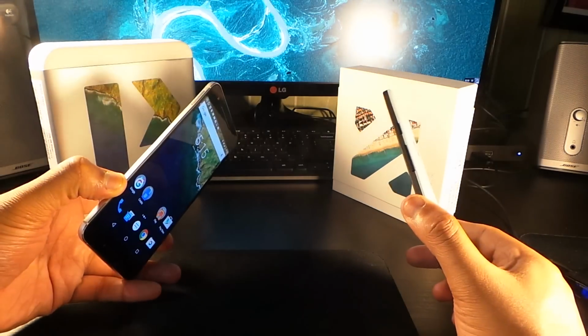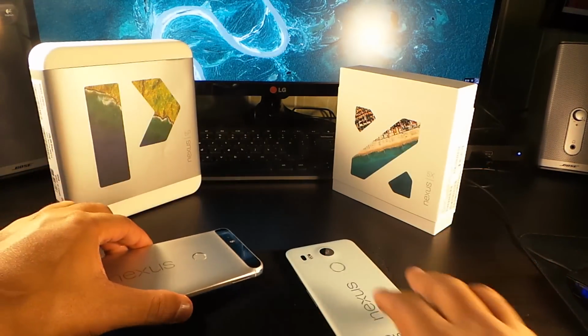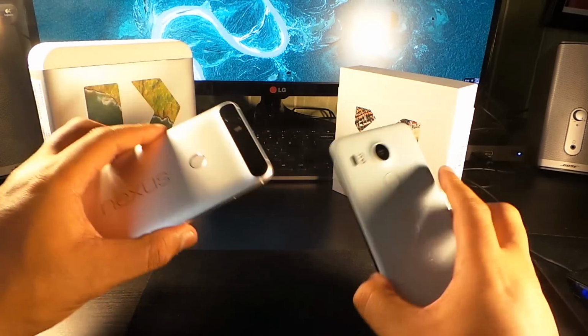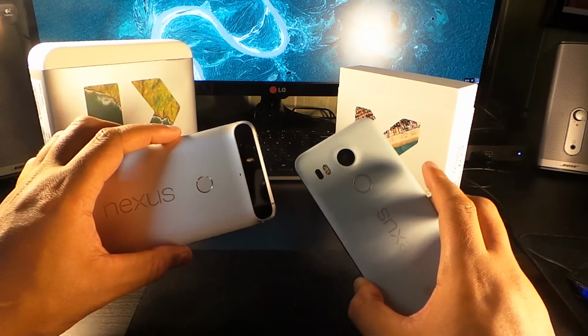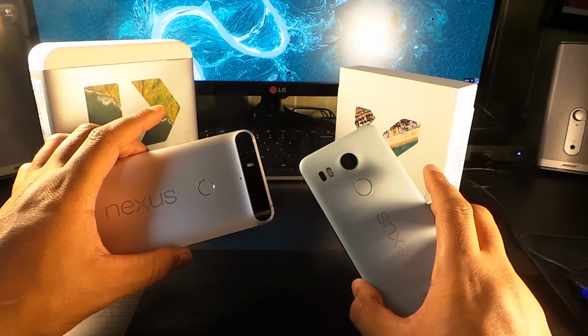I can't explain it, but you guys tell me in the comments if you were finding the same situation. Now, while we're still in the back, the flash. Both of them have a dual flash and they're very bright and they work.